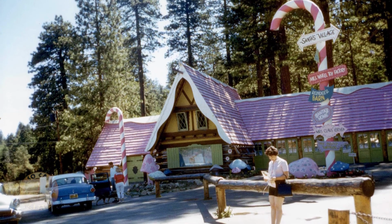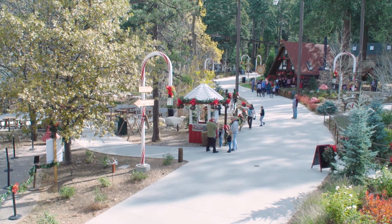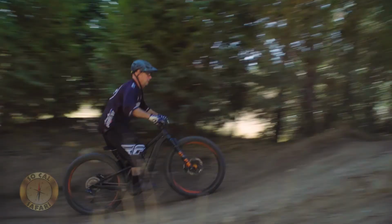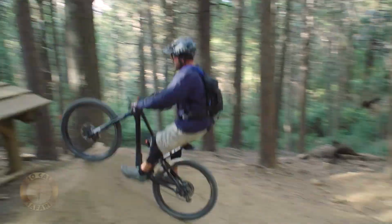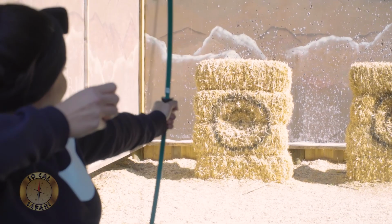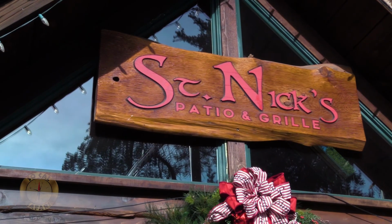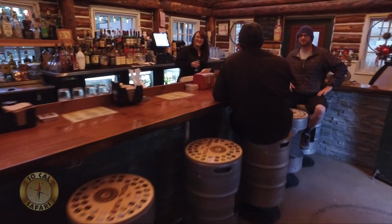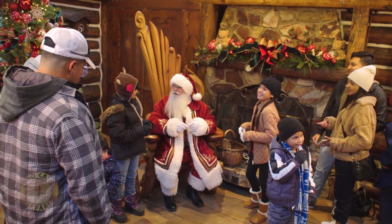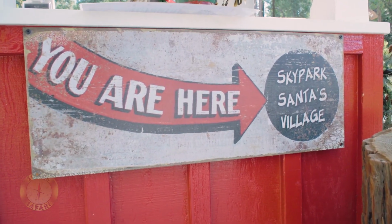Remember quaint little Santa's Village in Lake Arrowhead? Well, this isn't your mom and dad's tiny theme park from the 50s and 60s. Welcome in to SkyPark at Santa's Village. Now you can throw a whip on their mountain bike trail or zoom through their whale tail. How about flying through the forest on a zip line? They've got archery, bungee trampoline, rock climbing, magic shows, a puppet show, lots of great places to eat, or even enjoy a brew at the pedal pub. Oh yeah, and the man himself, Santa Claus. So stop what you're doing and enjoy this episode of SoCal Safari.